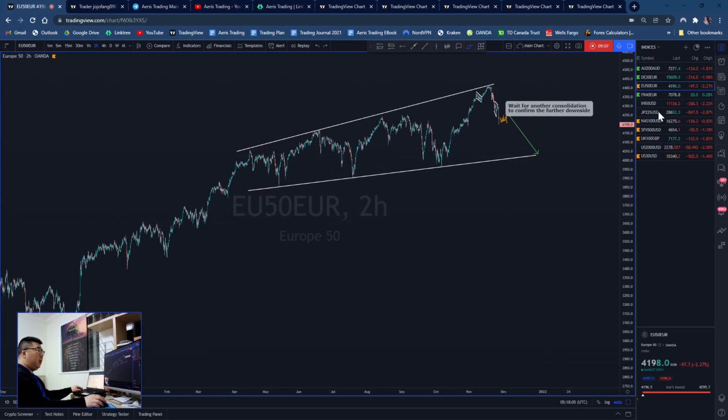So these are the five main ones that I'm looking at, but there are also three other ones that I think are also looking very clean. We can take a quick look at them.